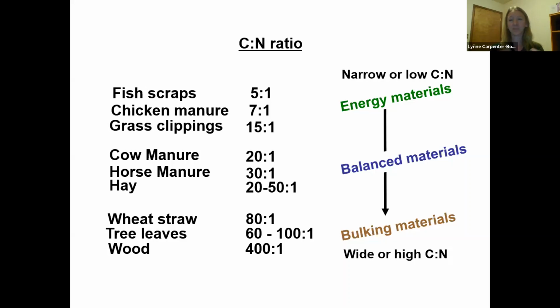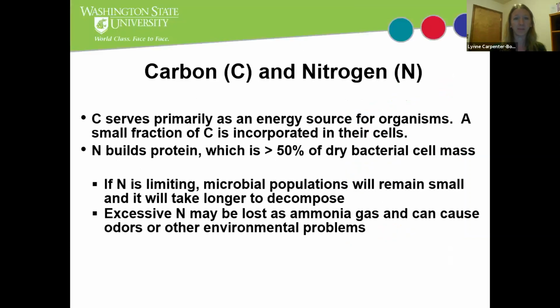And then there are lots of bulking materials, which are also often brown or tan, things like straw and leaves and wood. Those materials, even though they don't carry with them a lot of nitrogen or a lot of nutrients overall, can be very important in bulking and, again, allowing that porosity throughout your compost pile.